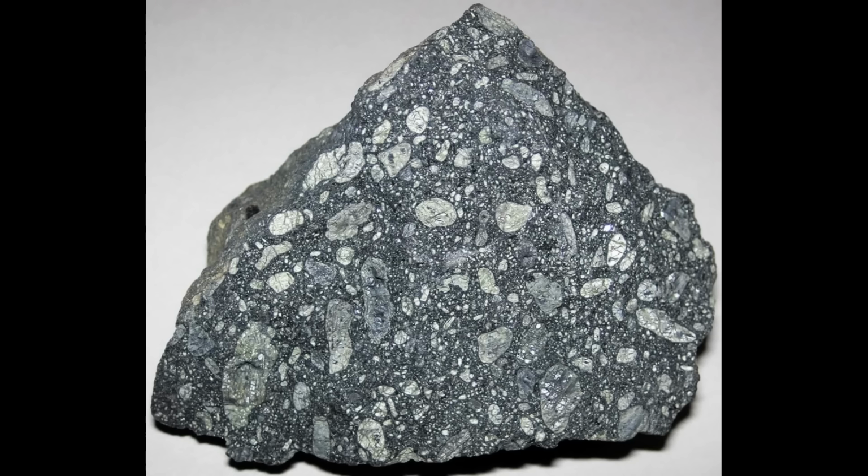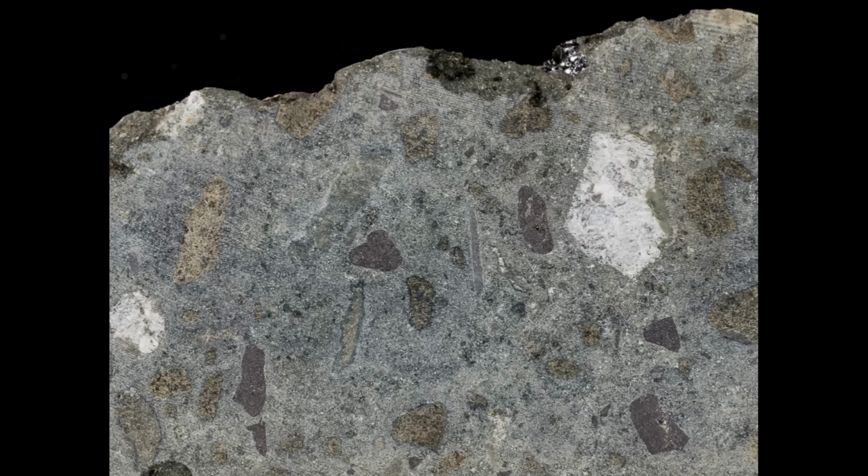The edges are milled and rounded off. But let's take a look now at some of the more weathered pieces of kimberlite. Now, this is a piece of kimberlite that's been sawn and polished so you can see the material of it real easily. You can see the different colored angular rocks that have been caught up in it.